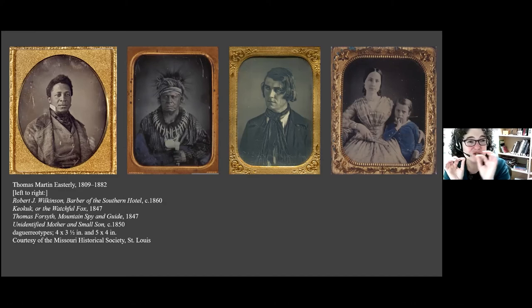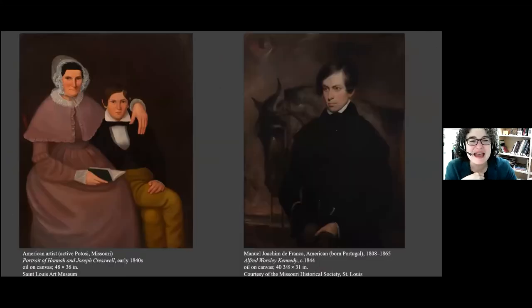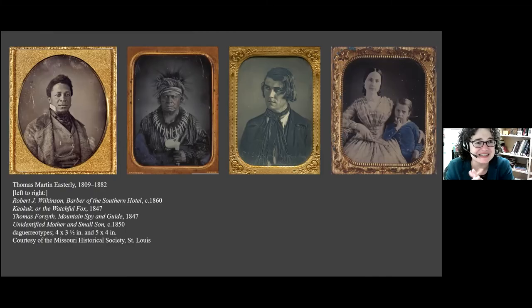The dramatic portrait of the man to his right, of Thomas Forsyth, I wanted to mention only because it is inscribed. Somebody, we think Easterly, fairly confidently, inscribed, really wrote into the photographic plate, that title that is given here: Thomas Forsyth, Mountain Spy and Guide. And so we've got a lot of questions about, spy? So Forsyth was one of hundreds of mountain men who went west to the Rocky Mountains as a fur trader, as a trapper, as a guide. And so maybe in a similar way to Alfred Kennedy here, who was a doctor, both of these really capture kind of a romantic sensibility that was popular at this mid-19th century moment.